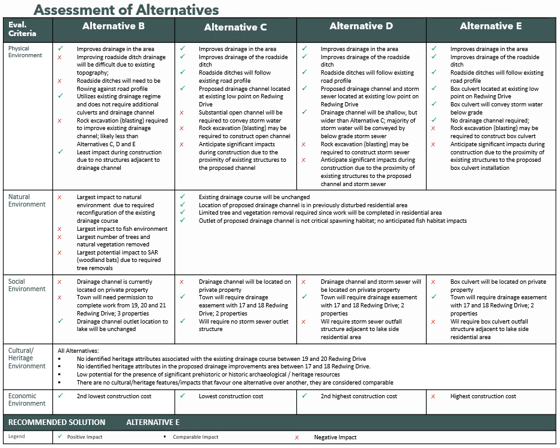Alternatives C, D, and E will place the proposed stormwater infrastructure on the lot line between 17 and 18 Redwing Drive, which is at the natural low point in the area and will more effectively drain the roadside ditches in the area in general. Alternatives C and D will require a channel to convey overland flow, which will have a greater impact to the 2 affected properties compared to alternative E, which will have the box culvert located fully below grade.